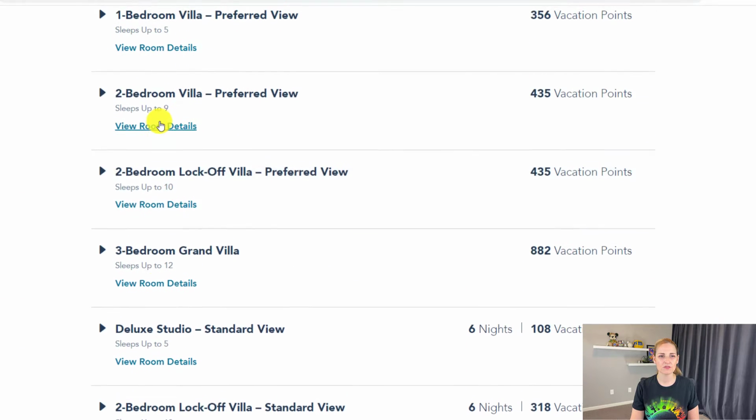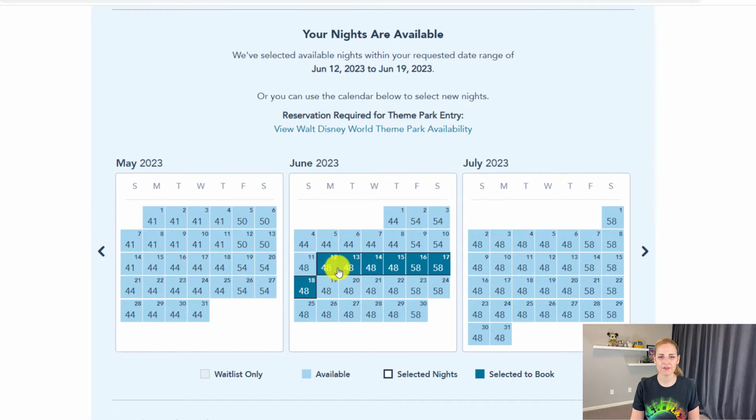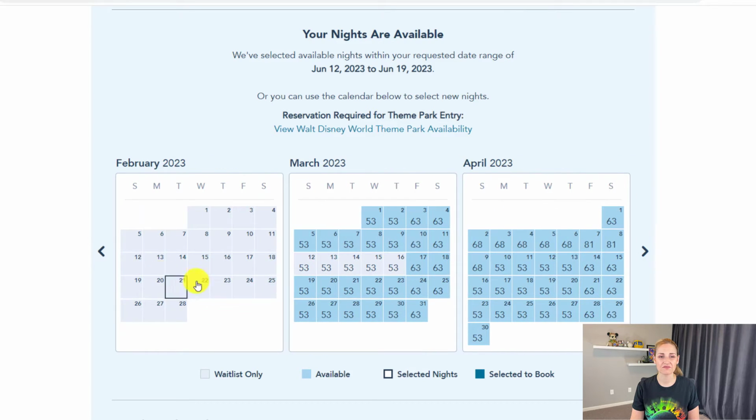Okay, let's go to the 1-bedroom. So we have two room types of the 1-bedroom. The preferred view 1-bedroom right here, you can see full availability. And if you go back, this is all within the 7-month window here. This looks really good. There's tons and tons of availability of that 1-bedroom. It's not until you start hitting kind of February and March where you see that being snagged.